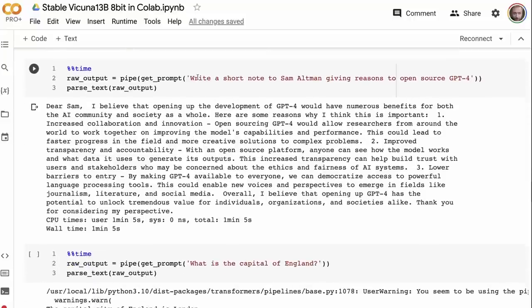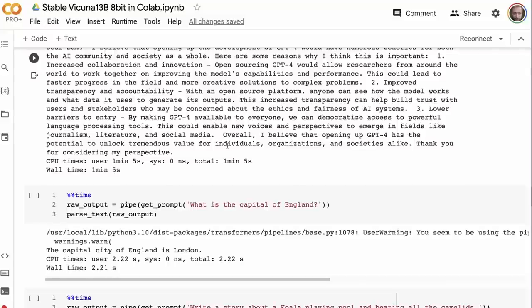If we look at write a short note to Sam Altman giving reasons to open source GPT-4, here we've got a nice sort of email or note going through the various reasons that it comes up with. I don't think this is going to influence Sam Altman or OpenAI anytime soon to actually open source this, but it does show us that, okay, this can write an email.